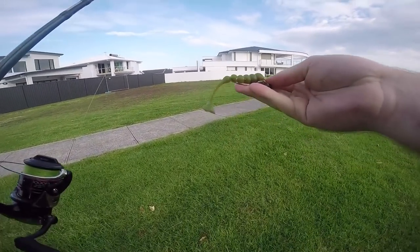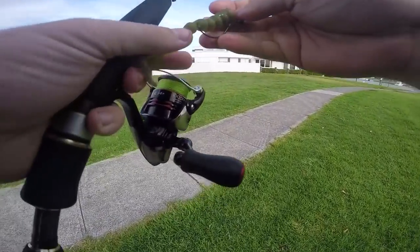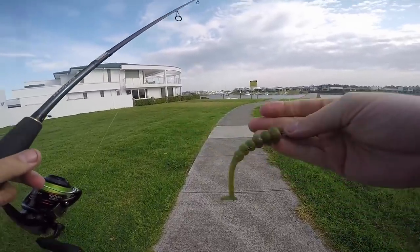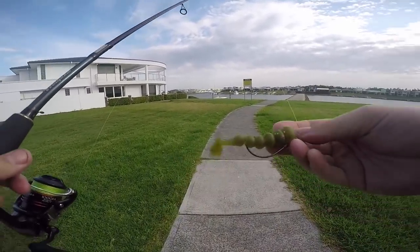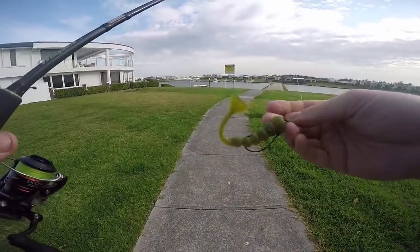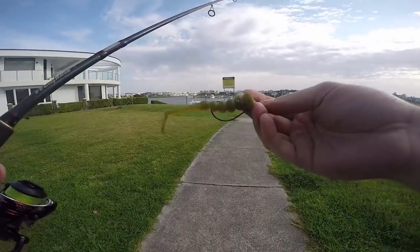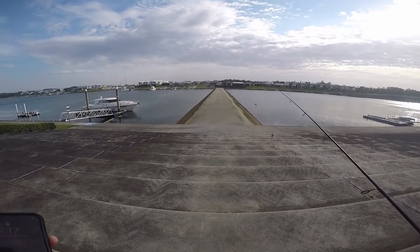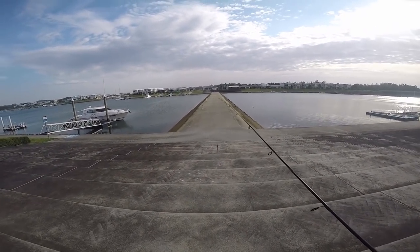Alright, just gonna be throwing this Brawler bait. Probably should put a new one on. We'll see how it goes. I think they're called the Fat Boy Swims. Yeah, they look real good when you swim them in the water. Which side? Which side to fish first?